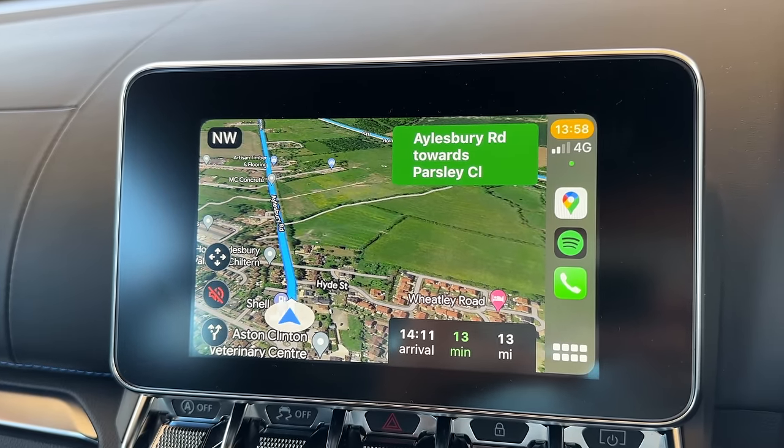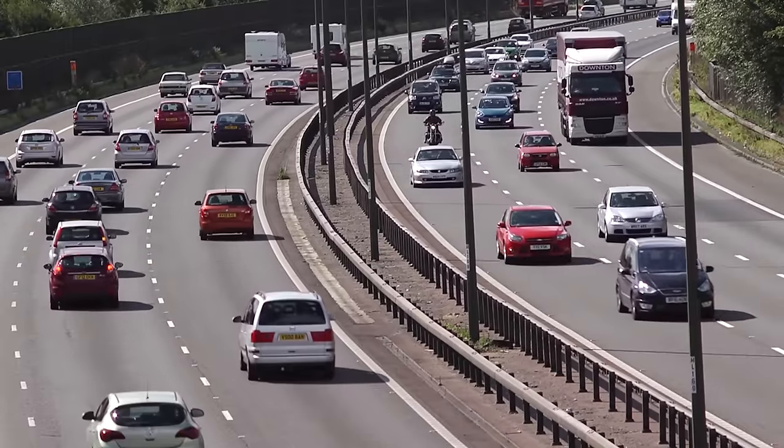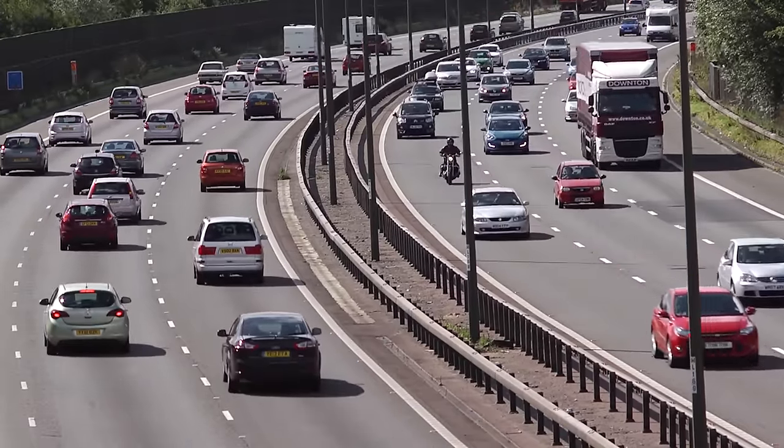So if we imagined it was a 120 mile journey, maybe your commute is 60 miles each way, or you're going to visit some family over the holiday period this year, you're going to be looking at £19.10 driving at 70 and £17 driving at 60 miles per hour. And that's for a 120 mile journey.